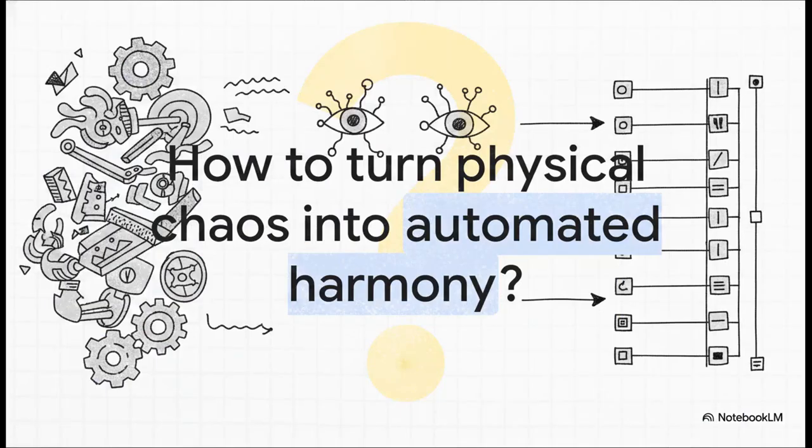So how do we actually turn all this physical chaos into perfect automated harmony? Because remember, machines don't have eyes and they definitely don't have brains. We get there by embarking on a massive translation journey. We literally have to take physical mechanics, the movement of aluminum and liquid, and translate them into abstract digital logic that a computer can rapidly process.